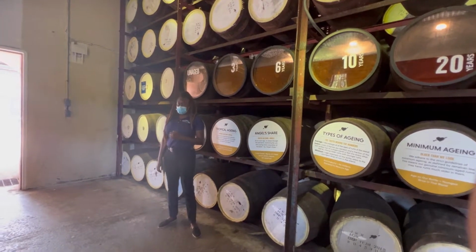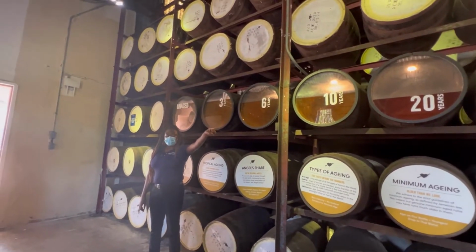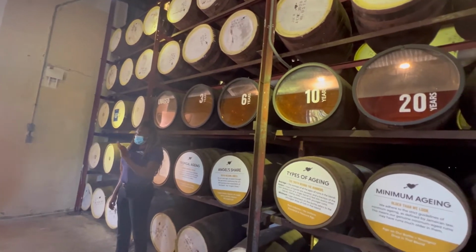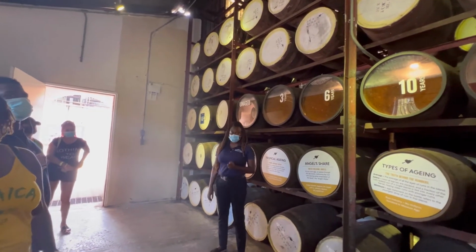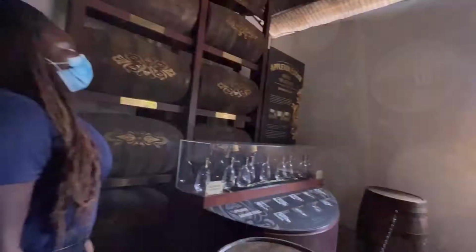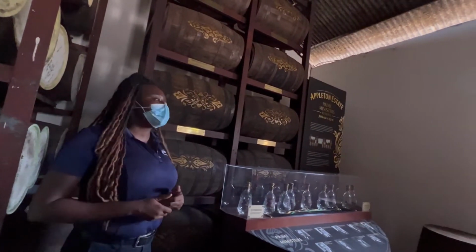We have something else that we're trying to create, but it won't be ready until 2062. So we will call it Prime Minister's Reserve Jamaica Rum. And that will be a 100-year-old rum. Right? The estimated cost, 30,000 US a bottle. Do I have any buyers? No. So we started this process in 1962.